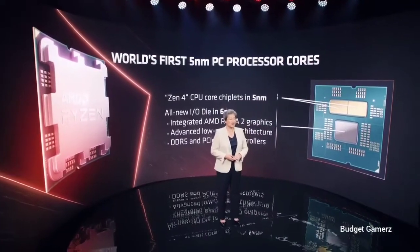To tell you more about our new AM5 desktop platform, here's the General Manager of our desktop business, David McAfee.